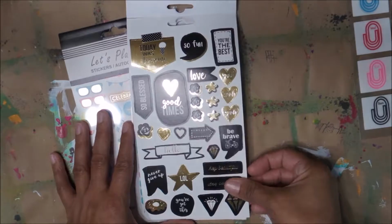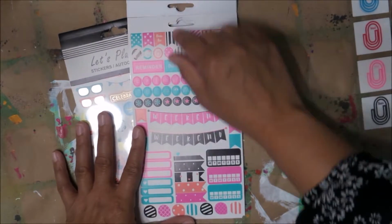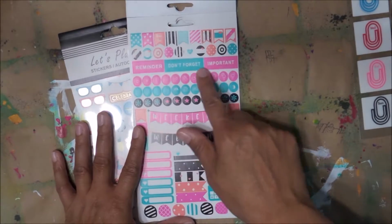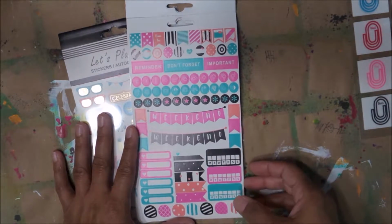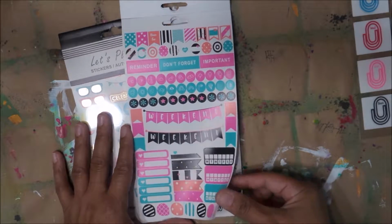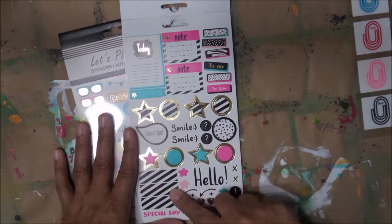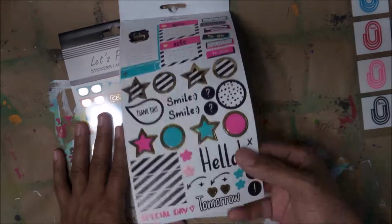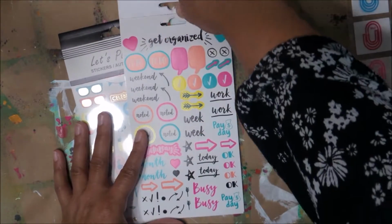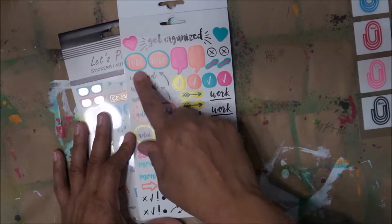Sorry for the light. But look at these, they're so pretty. Remember, don't forget, weekend trackers. That's pretty neat for $1, people. $1. And they have just 1 of each one. If I see more than 1, I will take more than 1 because they're pretty good. Look at this one. Weekend, noted, love these ones.